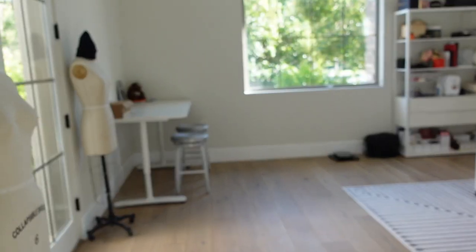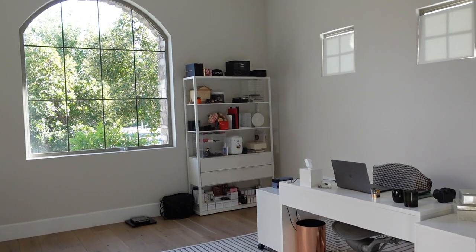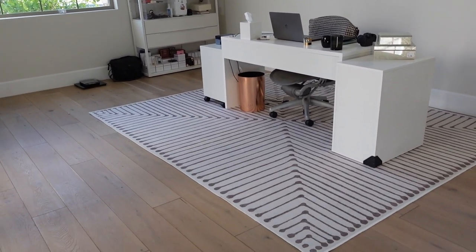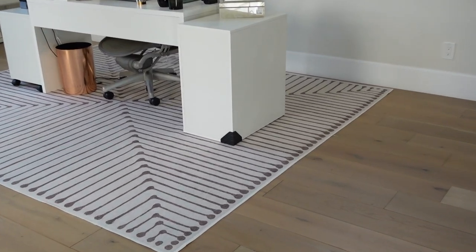For today, this is all I could do, but it is such an improvement. That shelf really needs a lot of help. But look at how beautiful the rug looks. And okay, check this out.